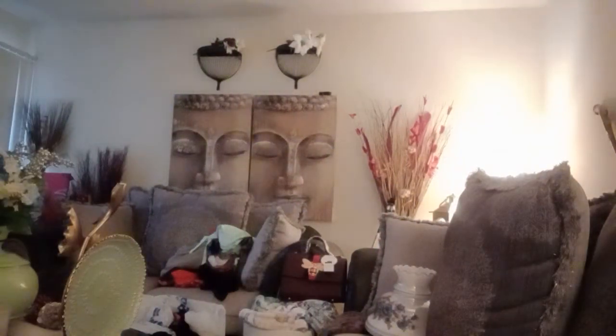So let me show y'all these pictures. I got to go over here by my front door and get these pictures because I put them up there. But I need to later on take them up to my other room and store them in there or in my closet, my other two closets I got up there. Give me one second, guys.